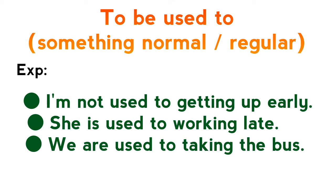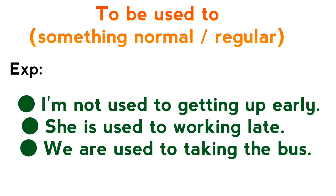Another way is "to be used to" something that becomes normal or regular in your life. For example, I'm not used to getting up early. She's used to working late. We are used to taking the bus.